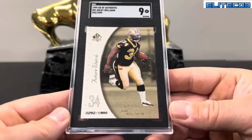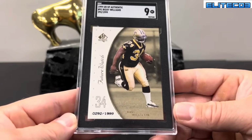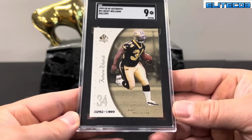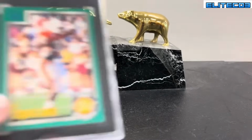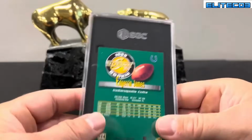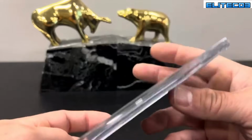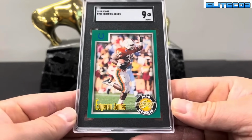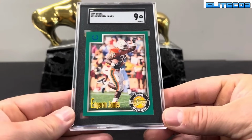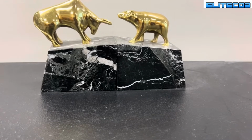Ricky SPx. This is your base SPx Future Watch. It's a nice clean example. I don't really see any chipping on those edges. And this is a set that I have never gotten a 10 on anything, '99 Score or 2001 Score, but they're both challenging and fun, and this was a decent edge. Most times if you buy these raw or even shop online, they're all nicked up, and you don't even have a chance. So I guess I like the challenge of that one.